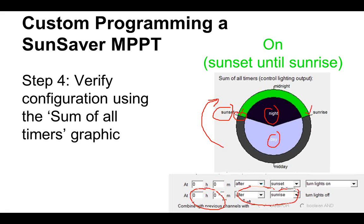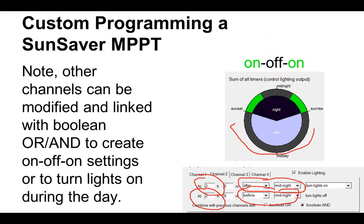So what's going on here? Again, we charge the battery all day, and at 2 hours before midnight, so we're using midnight here as our trigger point, we turn lights on. They'll turn off at this 2 hour point, and at this 2 hour point, they'll turn back on and stay on until sunrise. So this, again, is the operation from sunset until sunrise for on, off, on settings within the SunSaver MPPT. And you have the freedom to change these settings as you see fit and as you need for your particular application.